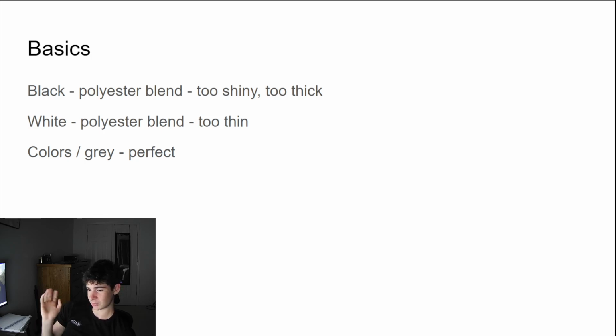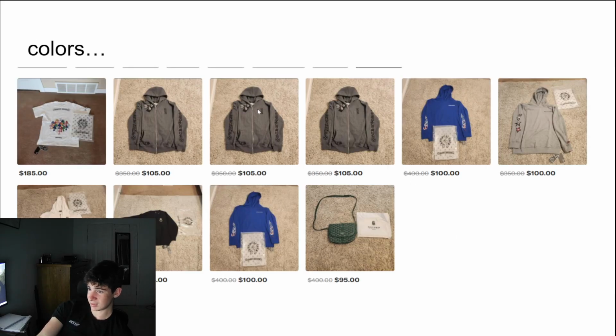All right, a lot of people are like, oh my gosh, polyester, blah, blah. White tends to be too thin. I've noticed this a lot in too much of a polyester blend. But gray and colors are almost always like 100% cotton. You might even be able to see this. This looks pretty good quality, right, guys? Doesn't that look a little different? Doesn't this one look a little bit different? You can kind of tell it's that harder material. That looks soft. And especially this one right here. Soft and nice, okay? So, am I saying only sell gray and colored? Maybe. I don't know. It depends on how important quality is to you.